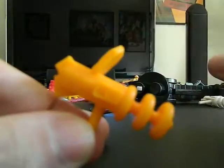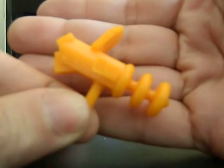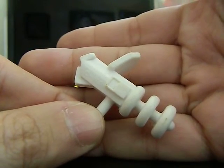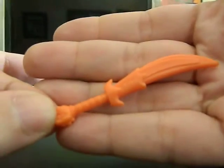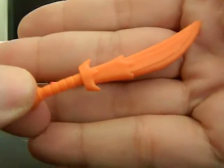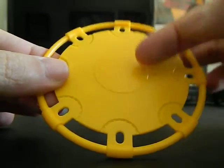The orange gun goes to a Moon Rover vehicle guy. So that's cool. The white gun goes to the Imaginext Space Station figure. The orange sword goes to the serpent ship that I got at Savers, and it goes to one of its pirates. So that's cool. Yellow trampoline goes to the Imaginext Firehouse.